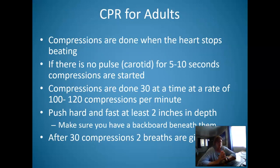So if they're not breathing and they have no heartbeat, we would go ahead and start CPR. Compressions are done when the heart stops beating. So if we have a pulse, we don't need to be doing compressions. If they don't have a pulse, we would do compressions for an adult. And generally the pulse that we're going to check is the carotid artery.